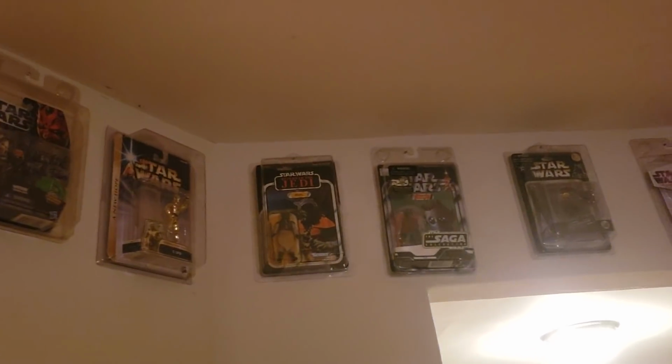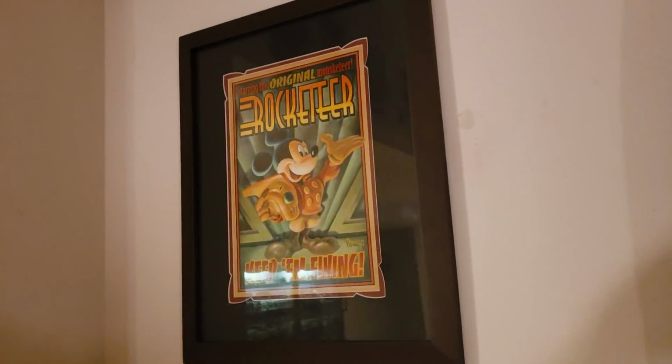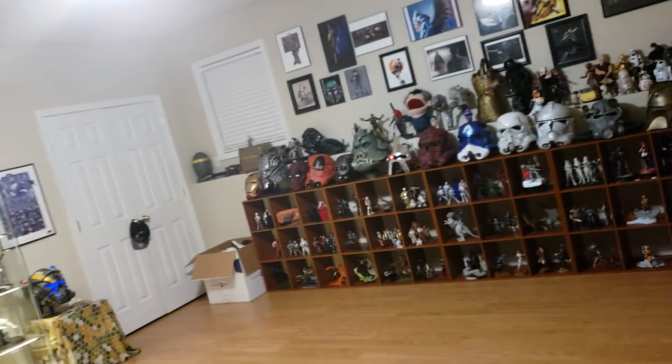Some figures. And there's the Mickey Rocketeer over here above the Rocketeer stuff. Was really happy when I found that actually at the parks, or at Disney Springs. And next room.